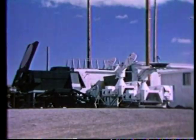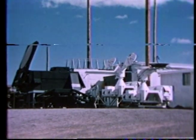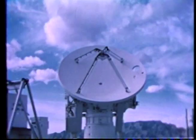The Patriot air defense system is slated to replace the Hawk and Nike Hercules missiles during the next decade. Here, the Patriot is fired against a Firebee drone target during test and evaluation.